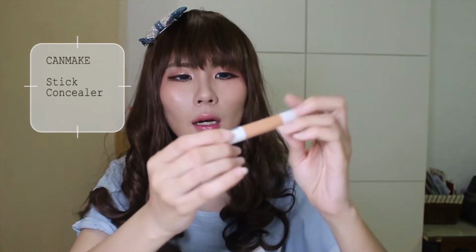This is another concealer from CANMAKE. This is their stick concealer. It's in the color, I can't tell what color it is, but I think it's in the fairest shade. I've used it on many of my other makeup tutorials before. It conceals pretty averagely. Well, it conceals good enough. If you have very severe spots or very severe dark eye circles, I don't think this is gonna work for you. But if your skin is relatively healthy enough, then yeah, this works, and I think this is less than $10. CANMAKE is a really cheap drugstore makeup in Japan, but in Singapore they hike the price up by twice as much.